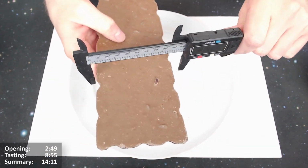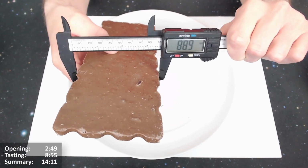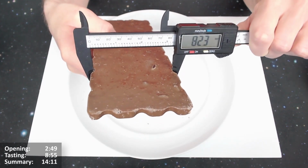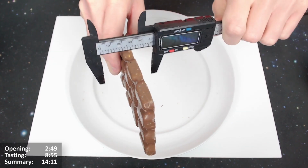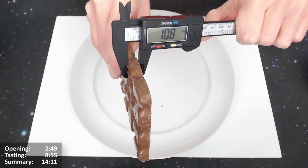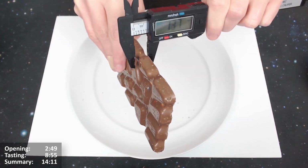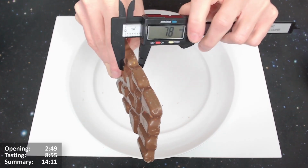Let's measure from the edge. It's about 8.9 centimetres wide. We've got these troughs here, just about 8.2 there. This has a lovely smell to it. It does smell like milk or Bubbly, really. And the height, about 1.06, 1.1 if you round up. In the trough as well, it is about 0.7 centimetres.